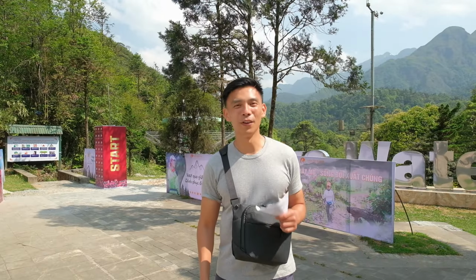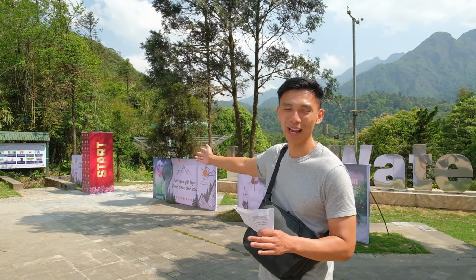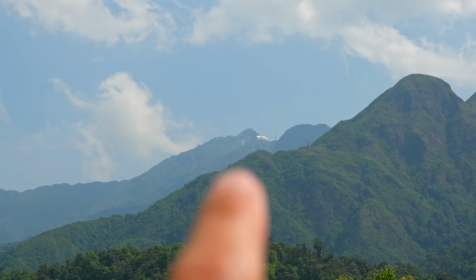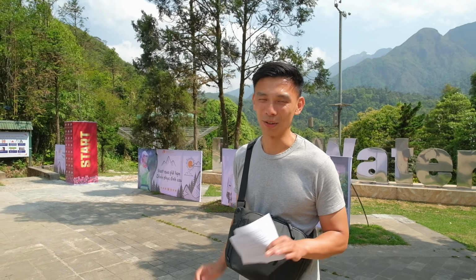So for our final visit today, guys, we are at Love Waterfall, but this is something really interesting that our driver showed us. This is actually the starting point for the 2-day trek up to Fansipan. Yeah. And I'm so jealous because we're down here looking up and we can see how clear it is. Yes, we can see the peak right there. Yeah, it's okay, it's okay.